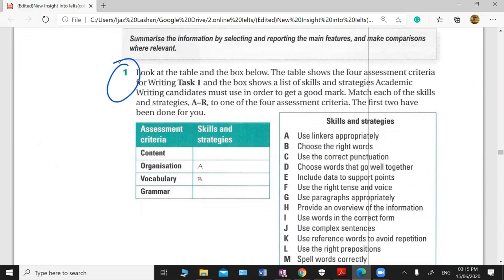The table shows the 4 assessment criteria for writing task 1, and the box shows a list of skills and strategies academic writing candidates must use in order to get a good mark. Match each of the skills and strategies A to R to one of the 4 assessment criteria. The first 2 have been done for you. Okay, thank you.